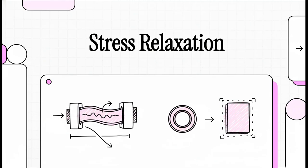Have you ever stretched a rubber band, held it there, and felt it sort of lose its fight over time? Or maybe you've seen an old plastic gasket that used to hold a perfect seal, but now it's just given up? Well, that's not just the material getting tired. It's a very specific and predictable physical phenomenon. And today, we are going to pull back the curtain on the science behind it.